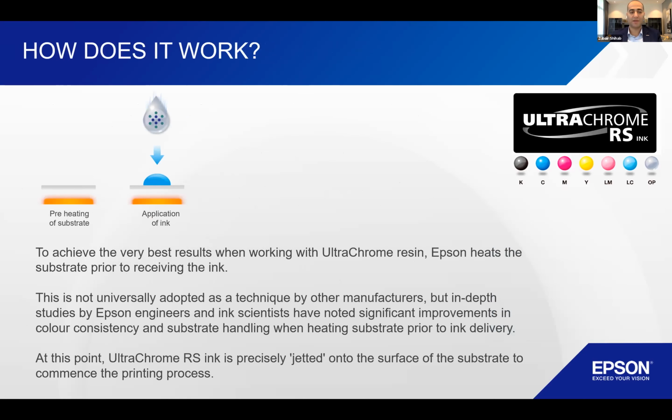How it's working, and the reason I mention it, is not to go technical, but just to show you why we have some of the features in the machine, like for example, the 3-stage heating. To achieve the best result working with the resin ink, we found, as Epson, and this is also unique to Epson, that it's very important to heat the substrate prior to receiving the ink. So make the media ready before you do it. When you drop the ink over it, the media is already ready to receive it. And our engineers noticed a significant improvement in color consistency and substrate handling when heating the substrate before dropping the ink over the media.